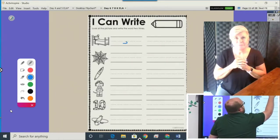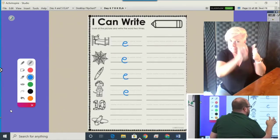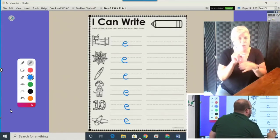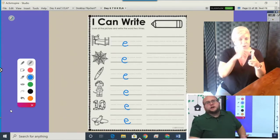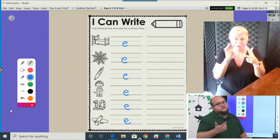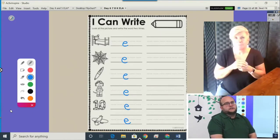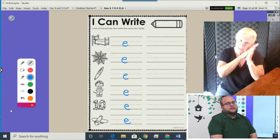I'm going to put the vowel in the middle. Because what are we focusing on today? Consonants. So with the vowel out of the way, all we're going to be writing is consonants. And they're going to go around each of these words because they're consonant, vowel, consonant words. So the first one's easy. It's bed. I hear b and d.